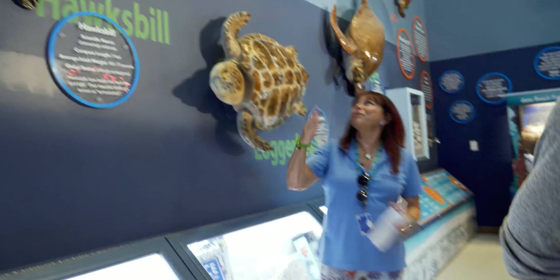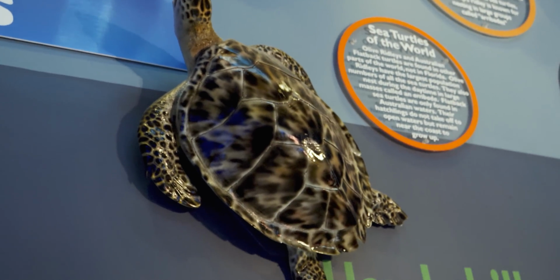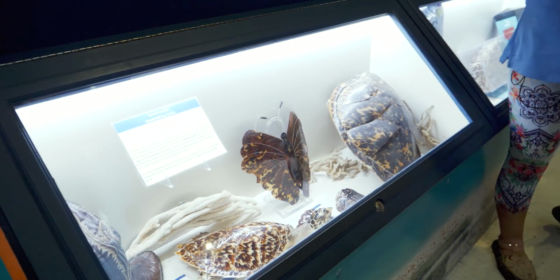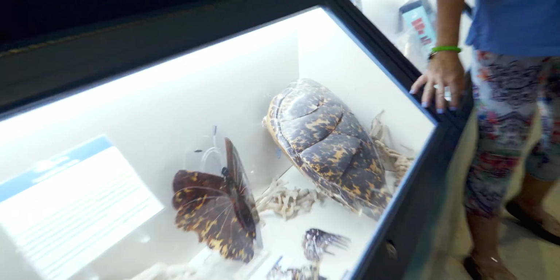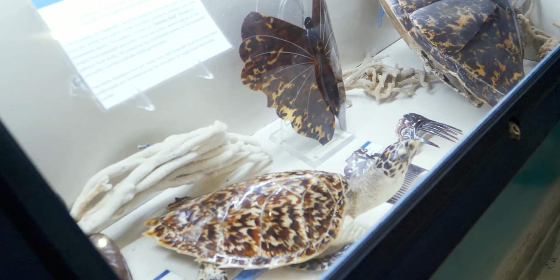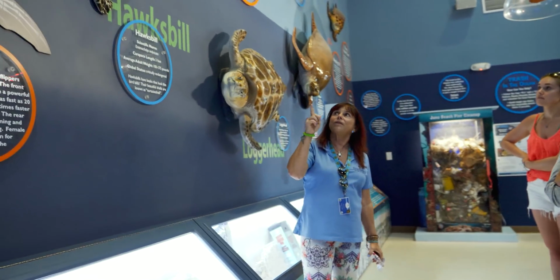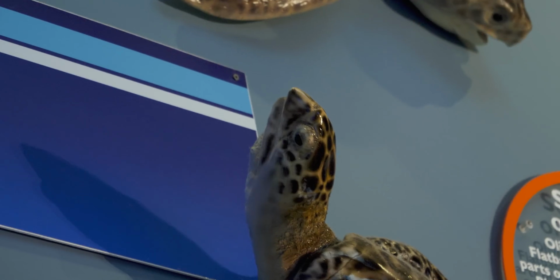Oh, okay. Look how beautiful that shell is. These are the things that people make out of their shell, Hawksbill turtles. Jewelry, combs, eyeglasses, boots, everything. They're beautiful. So anyway, Hawksbill turtles are usually found in the Caribbean in very warm waters. And they're called a Hawksbill turtle because look at their beak. It looks like a hawk's beak.